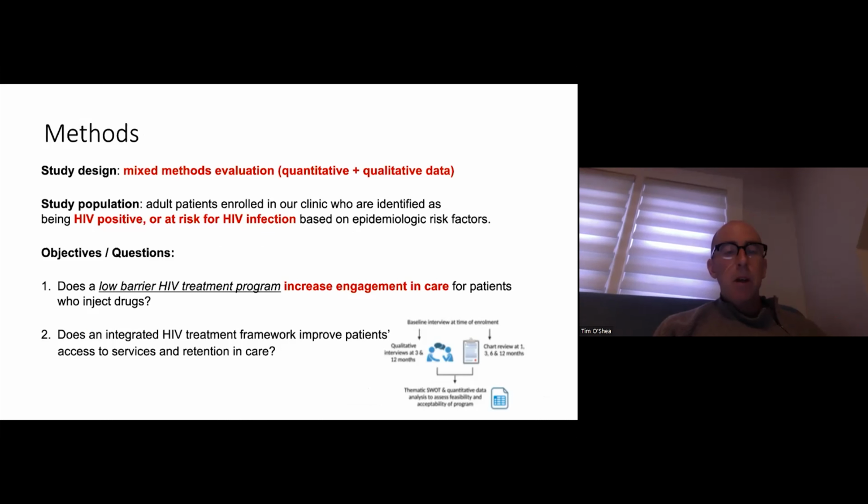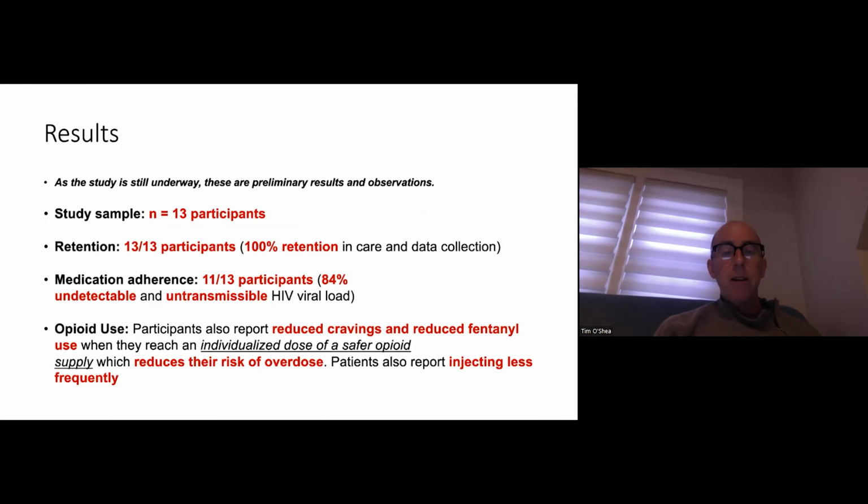We looked at all patients in our clinic who were HIV positive or at risk of HIV infection. And we just wanted to see whether or not this type of model would increase their engagement in care and retention in care. Long story short, it's a very small sample size in our initial analysis, but it seems like it does work. Our initial study sample is 13 participants, all of whom had HIV infection. Our retention in care was 100%.